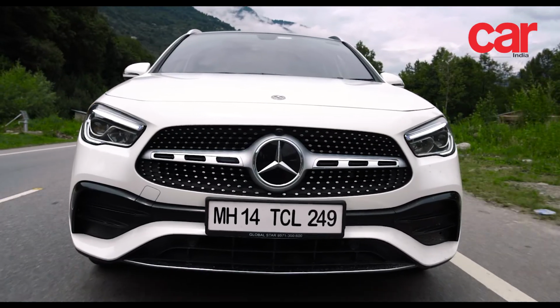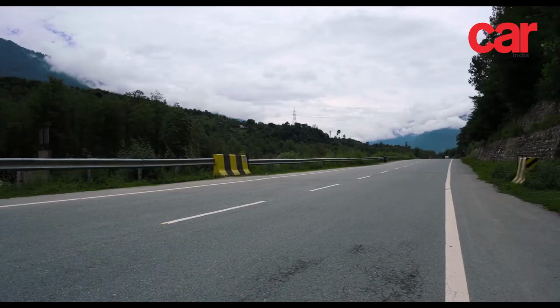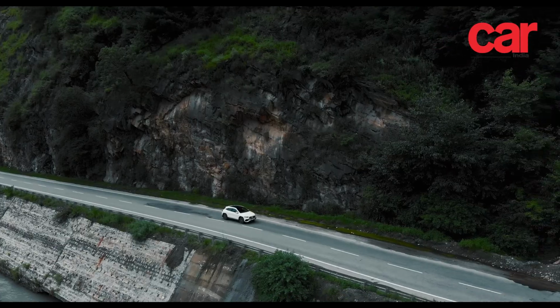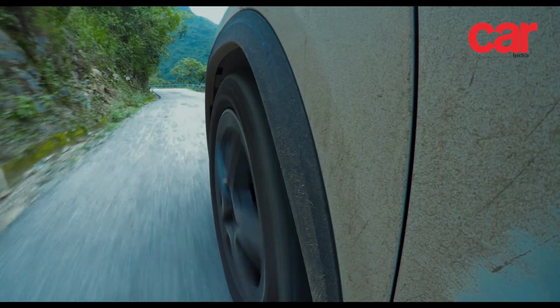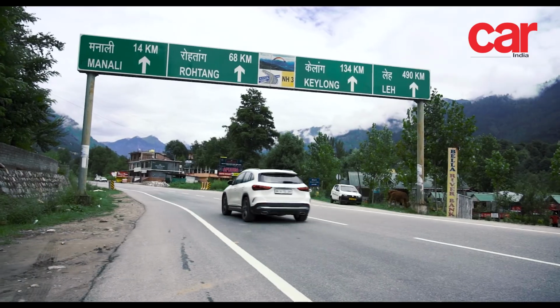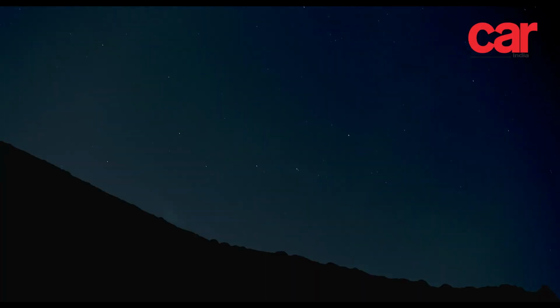The 2-litre turbo diesel under the hood is mated to an 8-speed dual-clutch transmission that always keeps the motor in its sweet spot to perfectly exploit the 190 horsepower and 400 Nm on tap. And as a result, we made quick progress, arriving at a hotel just outside Manali as darkness fell.